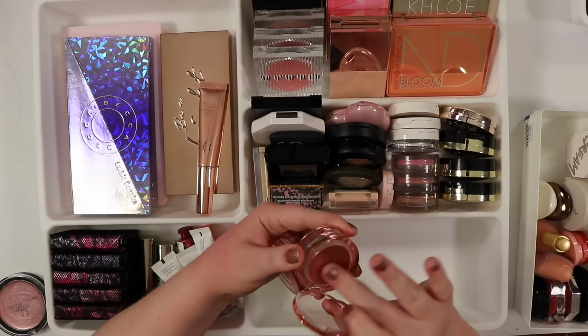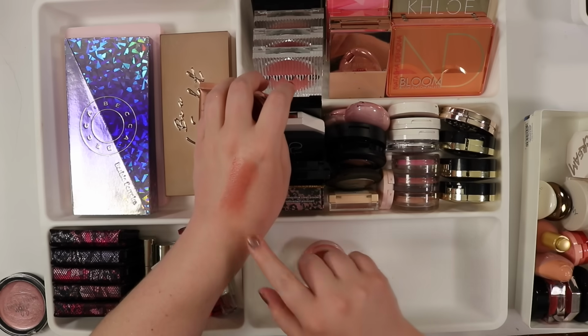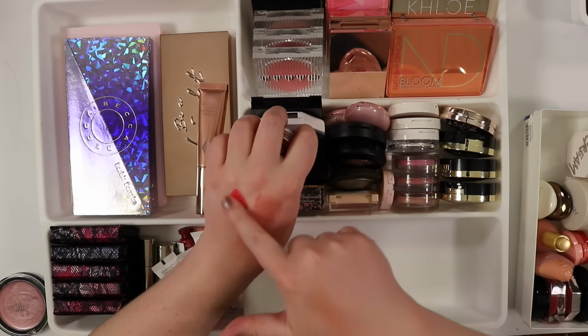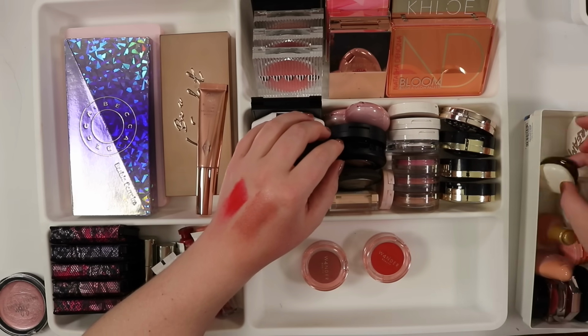I got sent these in PR and I try to make them work, but they're just not really my style. I mean, that color is pretty. Maybe I'll keep that one actually. The red, I don't know if I'm gonna be wearing that. I think I might have some other reds. Let me see what I got.